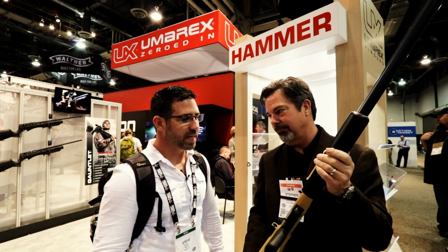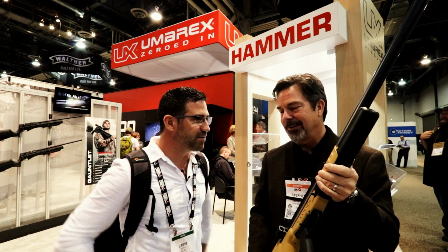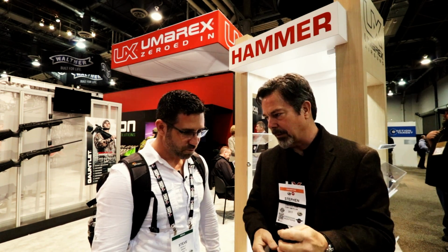Interchangeable tanks. Okay, so I can keep a tank or two in my backpack. You can. Three shots, six shots, nine, twelve, as many packs as it can take. Screw it right on. Very cool. It has a fully shrouded barrel. The gun is 8 pounds. The overall length is 42 inches.